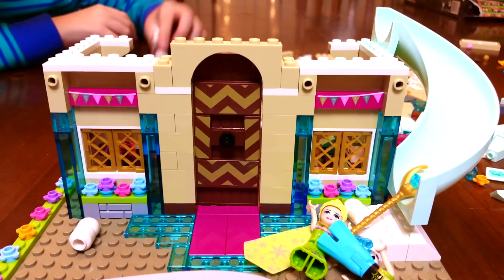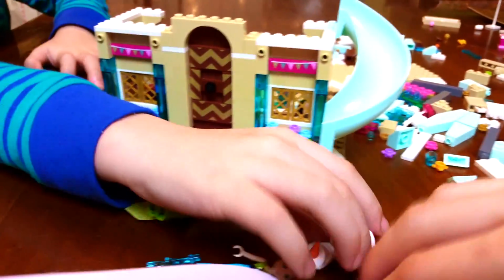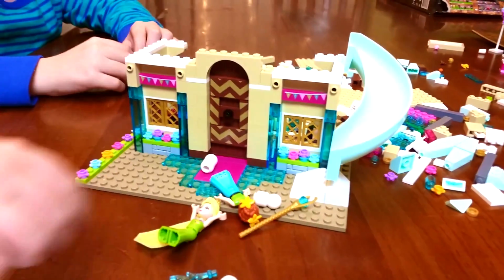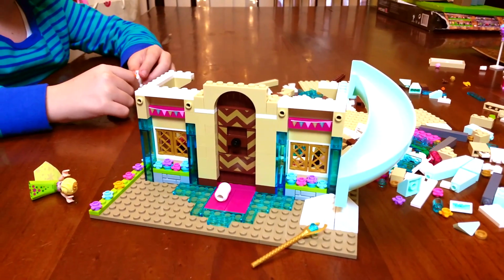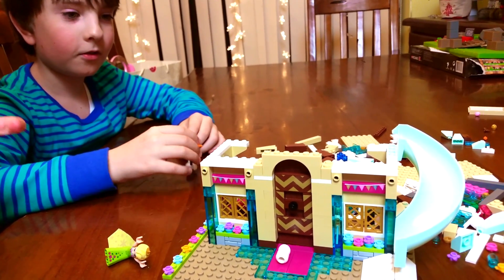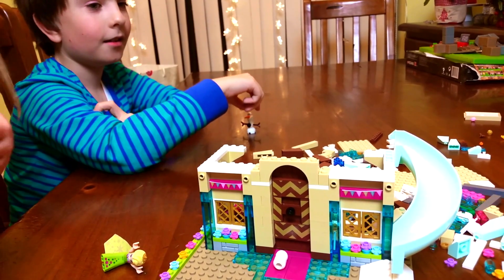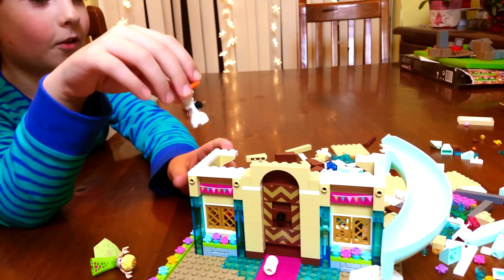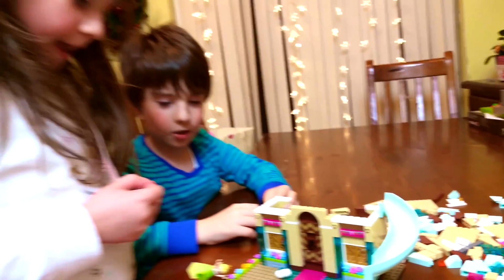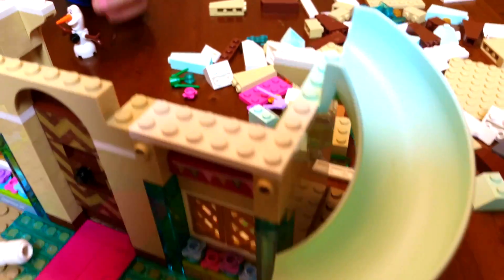Olaf, come on the slide. Hop on the slide. Olaf, again. Olaf, hop on again on the slide. You are a snowman, you should love it. Okay, I'll go. Whee! There we are. Don't run away, slide! Yay! Cool slide. I really like that.